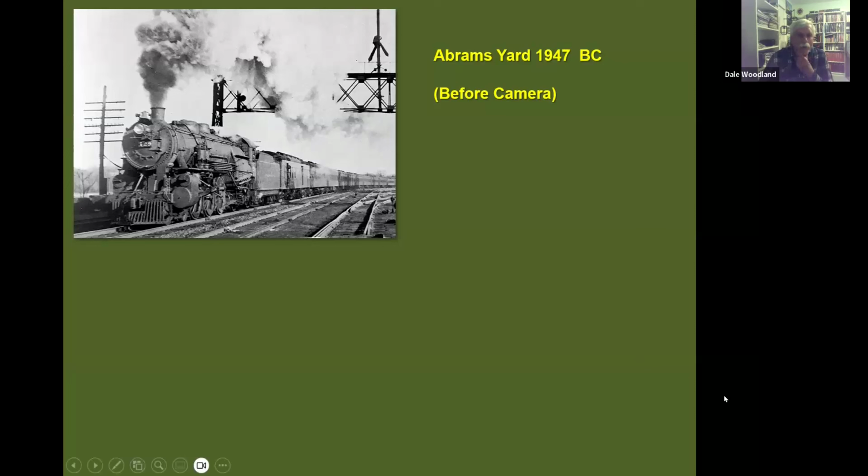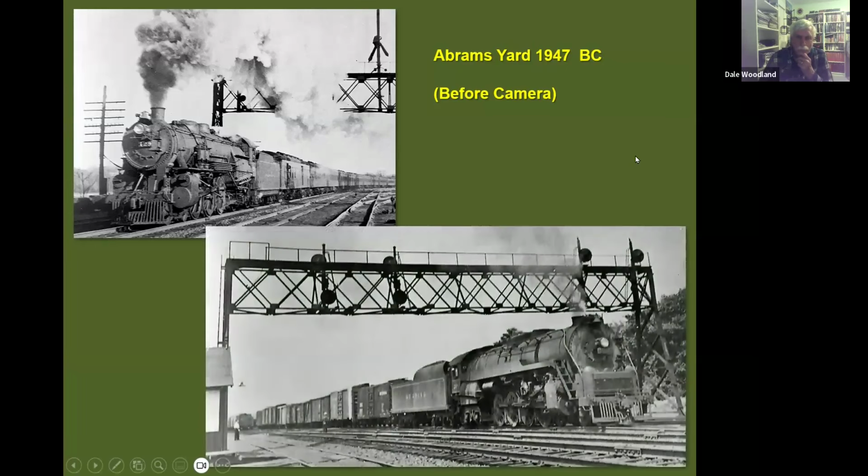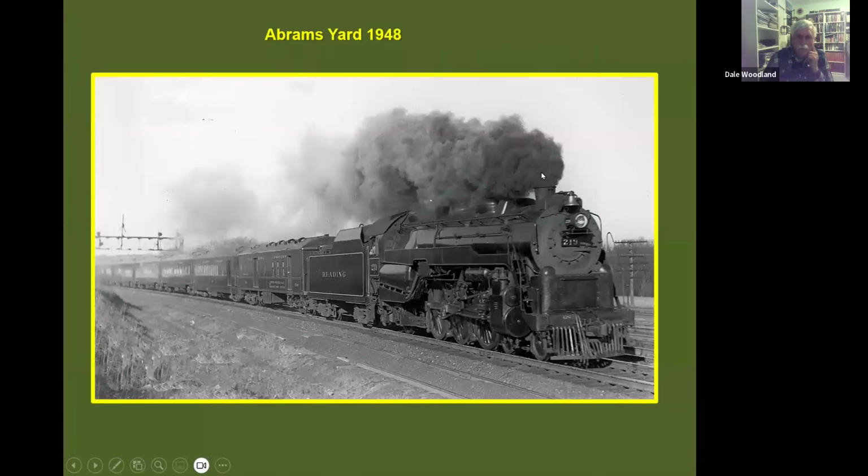So this is a westbound passenger train passing under the signal bridge, which had semaphores at that time. And there's one of the famous T1s, eastbound, under the big signal bridge at Abrams. I actually turned down a ride in one of these things right in the yard itself when I was a kid. I was like 5 years old, and that was kind of scary.